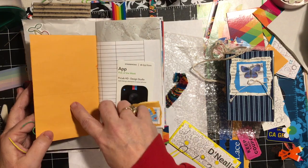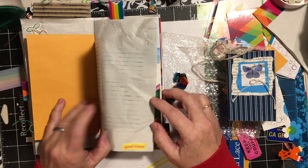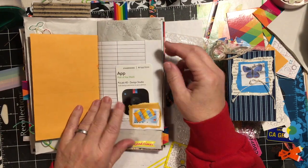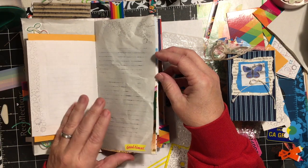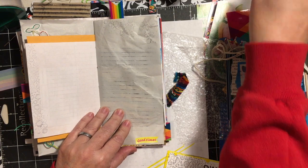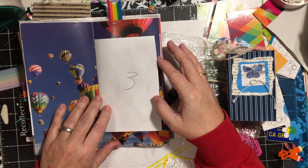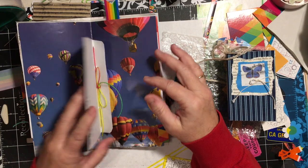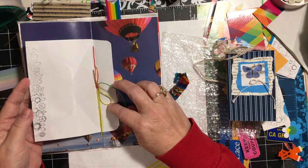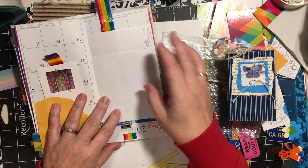This is an envelope that said please do not bend, from something that I ordered. A stamp. This is one of the little things from Starbucks from a long time ago, and it was in my throwaway box. This was lines made out of cardboard. More calendar pages. I love the look of these. This is an envelope that I used in one of my drawings. And I used hemp string because it was colorful.